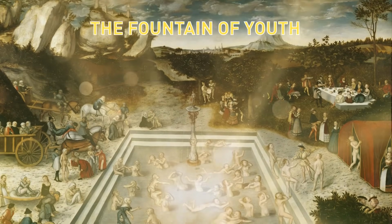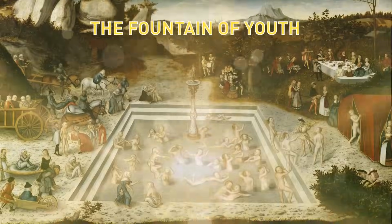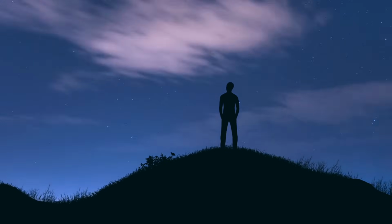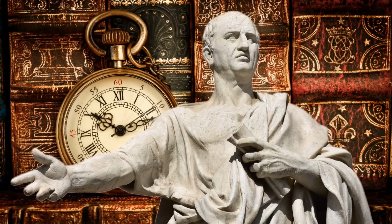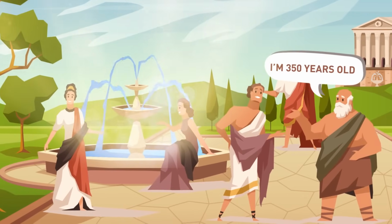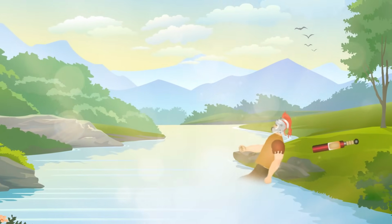The Fountain of Youth isn't a lost city per se, but it is another mythical location that many have claimed to have stumbled upon over the years. Long ago, people were obsessed with the idea of living forever, or at least extending their lives as much as possible. Each culture had its own wild story, like the Greeks talking about a magic fountain that let people live longer, or Alexander the Great finding a river of paradise that could heal the wounded.